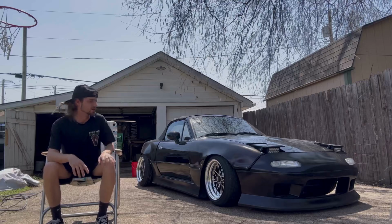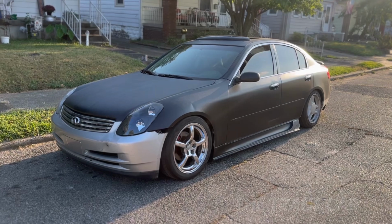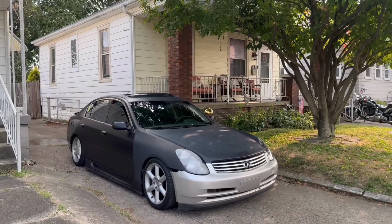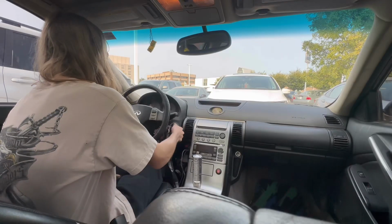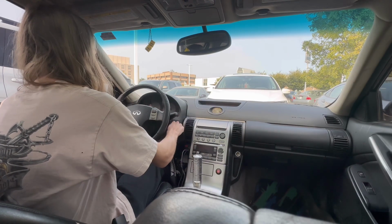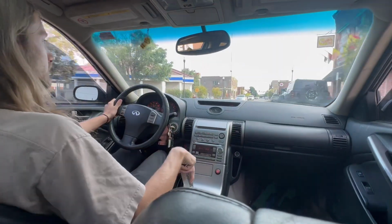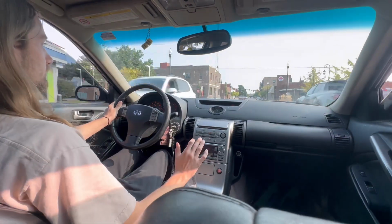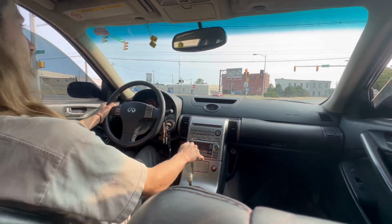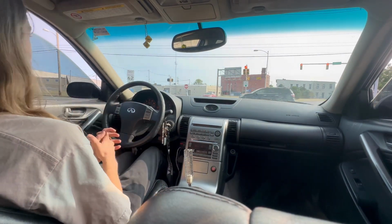This is what we traded up for. '04 G35 sedan, 6-speed manual. Does have a GK Tech alignment kit. Definitely needs a muffler. It's not even as bad because the windows are up right now, but it is obnoxiously loud.